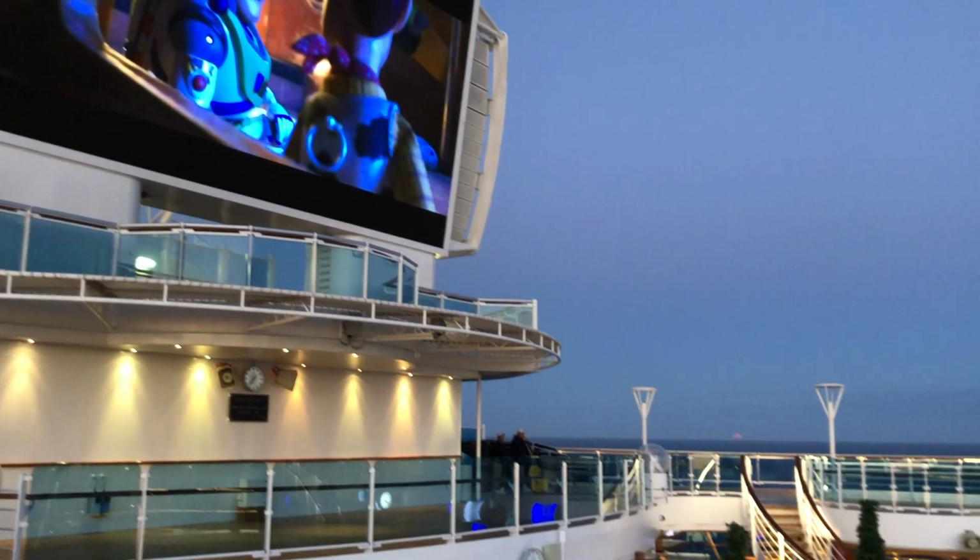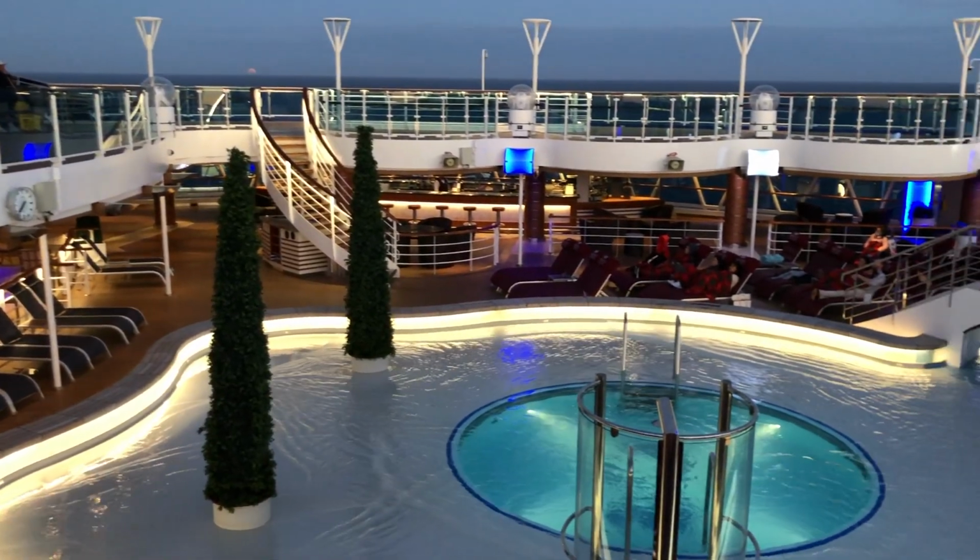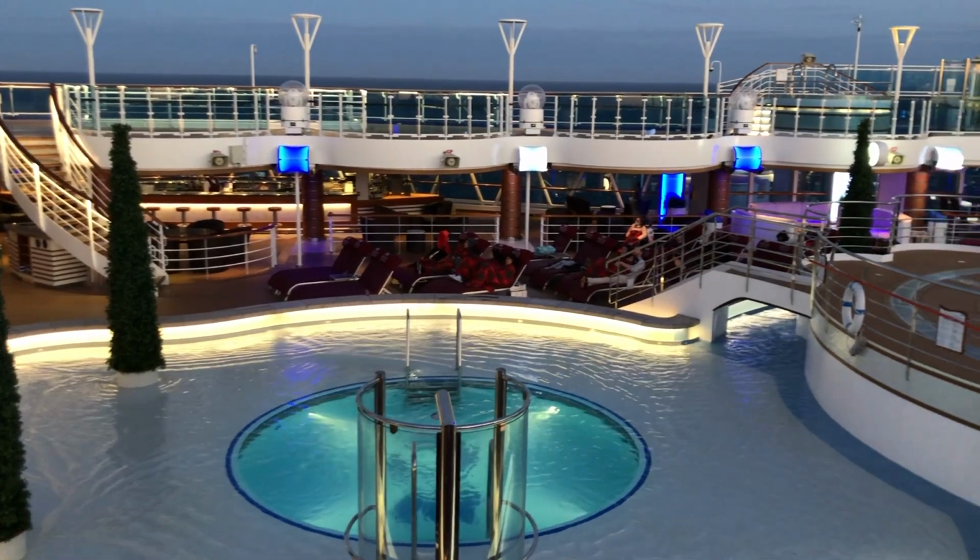Movies Under the Stars is a Princess specialty, with some of the latest blockbuster movies played throughout the cruise. On this night, Toy Story was the feature.